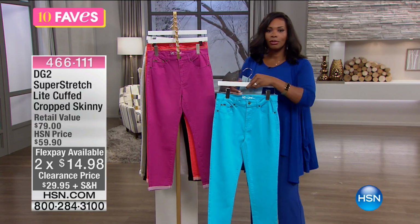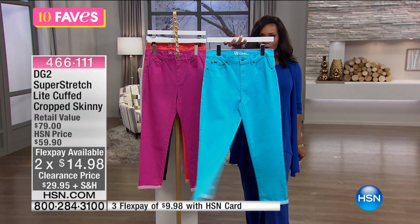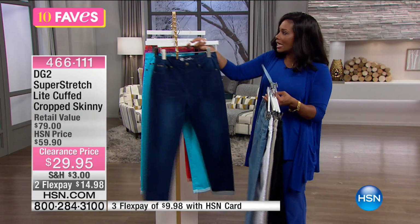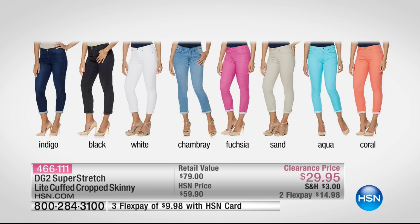I will tell you though, aqua is the most limited. There are fewer than 100 of these left, okay? A lot of fun. But all of the other colors are more of your basics, your everyday jean colors that, in that super stretch fabrication, you will love and literally can live in. So those are all of the colors together, and this is a cropped skinny, and there is that really cute cuff down at the bottom.